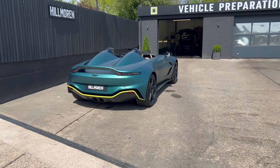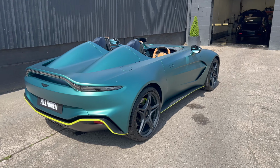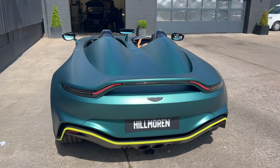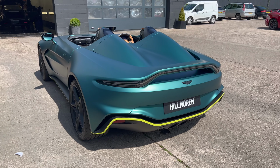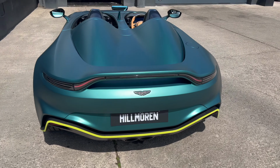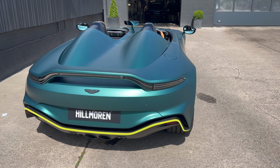So here we are then, having a proper look, a close look at the Aston Martin V12 Speedster. This one's finished in F1 Satin Green, exclusive paint option. This is on the safety car, the Aston Martin Vantage, if you've seen that during the Formula One. Love these hoops at the back, looks absolutely ridiculous, this. I can only imagine it on the road.